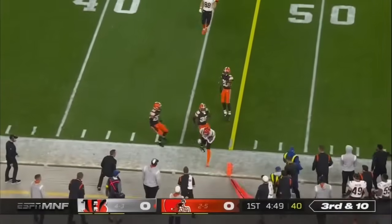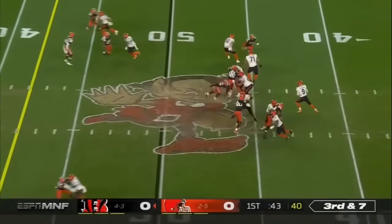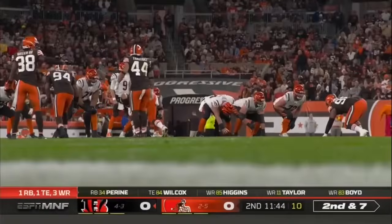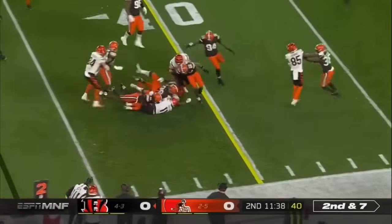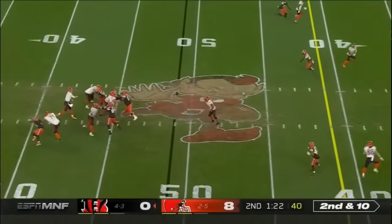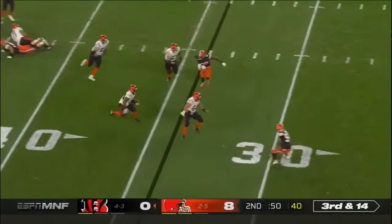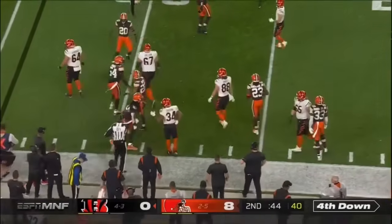Pass to the sideline, that was a thing of beauty. Burrow, Perine, good tackle. It's 4th down. John Johnson came up to make the hit. But no question that not having Ja'Marr Chase has created a little bit of confusion. Here's Trent Taylor on that little push. 2nd and 10. There's Hurst. Burrow to Perine. Samaje Perine just picks up some yardage to make the field goal try a bit shorter.